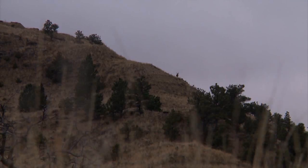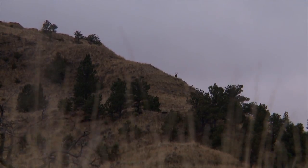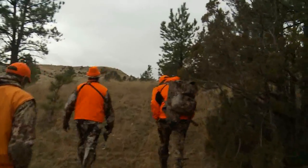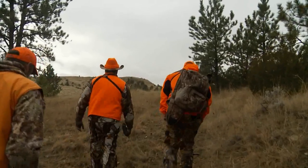Once we put him in the spotting scope, we knew that he was a solid 4-point buck for the area. Had good brow tines. He had some does in there. It didn't take us long to go ahead and put together a plan and get started on a stalk. As Phil and Steve begin their stalk, they run into an unexpected obstacle.